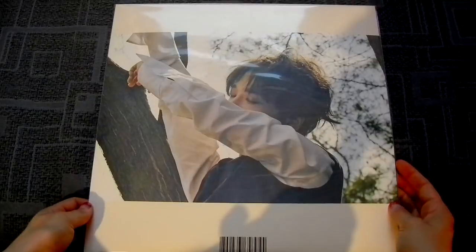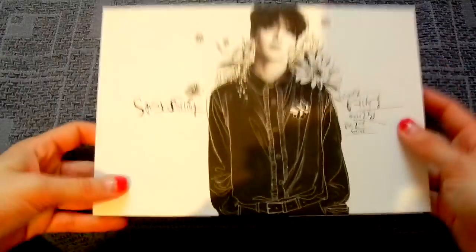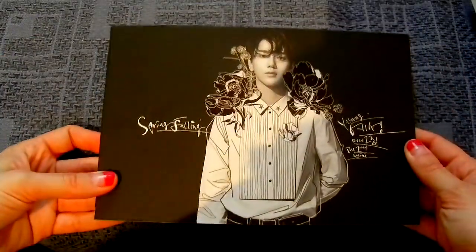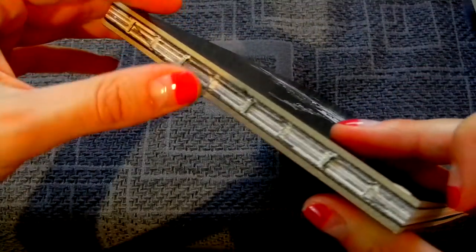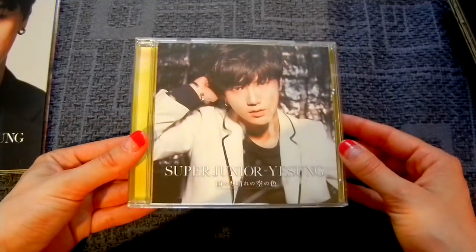Here I Am LP version for the first mini album. Spring Falling, the second mini album, regular edition. And the limited edition, which is almost the same thing, except it has a very strange spine, or more like there is no spine.